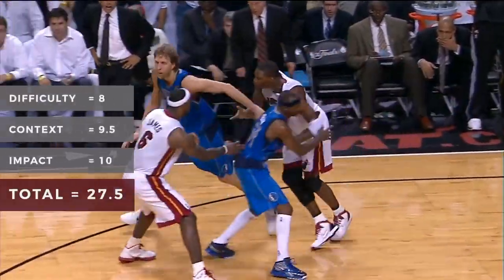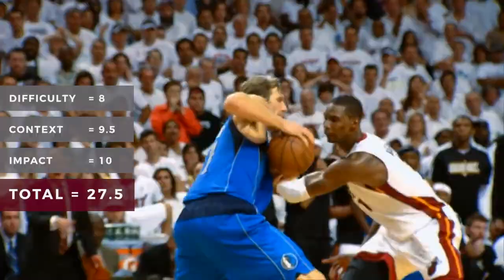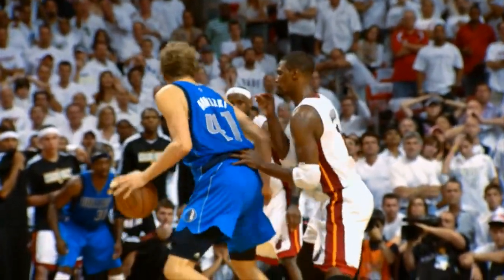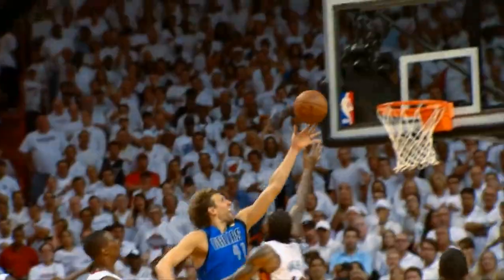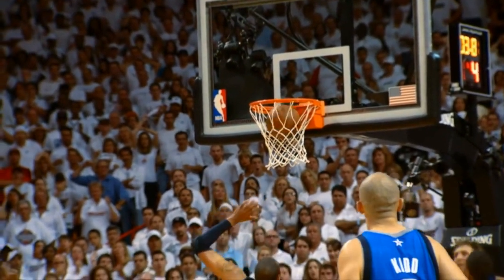Dirk scored the team's final 10 points and put on this beautiful exhibition of footwork against Chris Bosh to get off the game-winning layup using his offhand. Not only did this eventually bring Dallas its first championship and deny LeBron his for another year, but it also immortalized Nowitzki's status as one of the greatest players of all time.